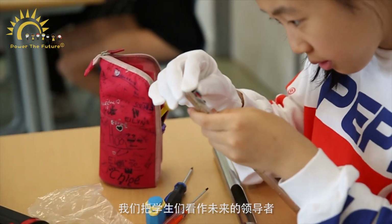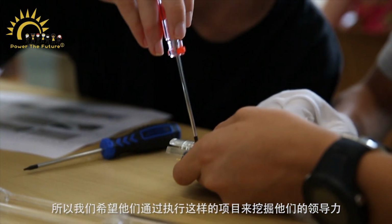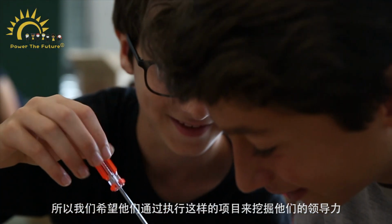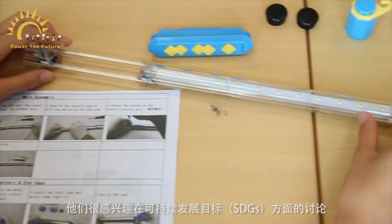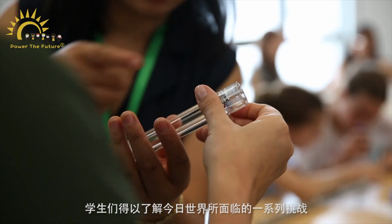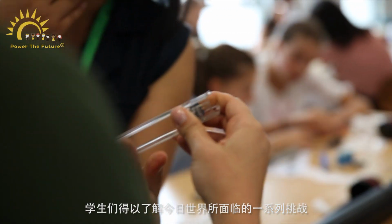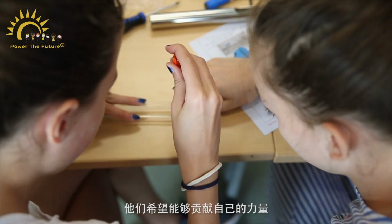We really look at the students that we're teaching now as future leaders, and we want through these projects for them to have experience in leadership positions. They'd like to talk about sustainable development. That's one of their real areas of interest. They understand the challenges that are being faced by the world today, and they want to see what direct impact that they can make.